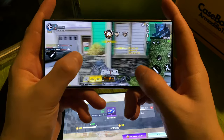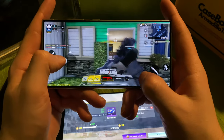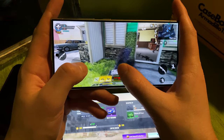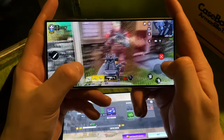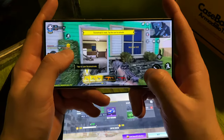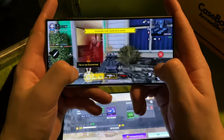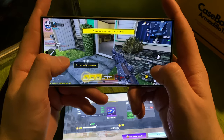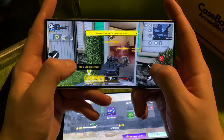12 gigs of RAM is a lot of RAM on a phone. I remember thinking flagship devices had 2 or 3 gigs of RAM, and it was like, holy crap. At that point, you couldn't run console games like this. Even Call of Duty Mobile was a dream at that point. You know what I mean? That was definitely a dream at that point.